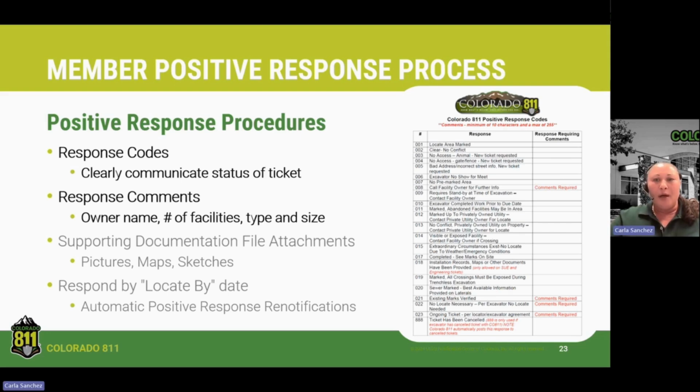On the response code comments, comments are used to communicate additional information to the excavator, and are possibly a great place to provide any additional information you may have regarding the name, number, type, and size of the facilities that were marked. Currently, only 4 of the response codes require comments. However, it is best practice to provide comments regardless of the response code being used.